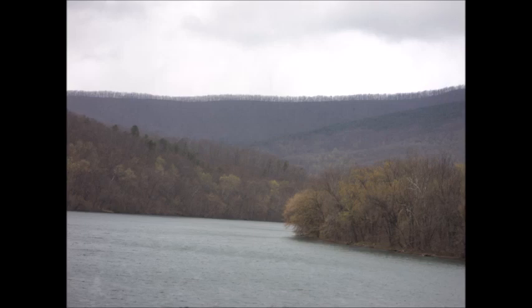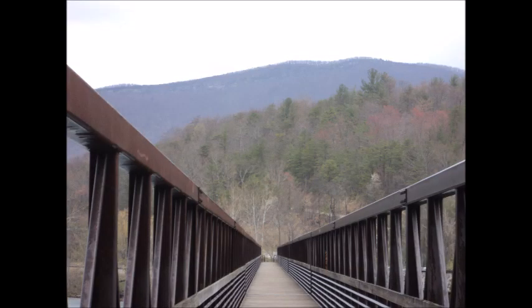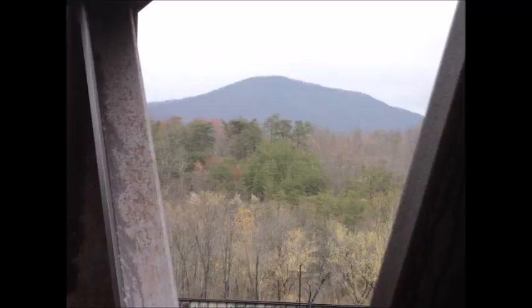And here I am, looking across it. Now, I don't know if I crossed from one side to the other. I may have. It's hard to remember. Probably did. That's probably me looking through the slats at the mountains. And then I went back up the mountain.